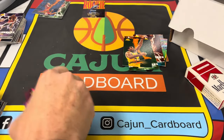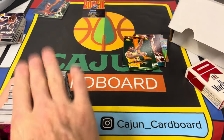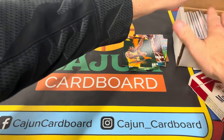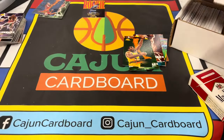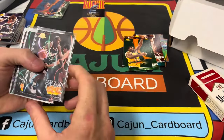I'm going to look like an idiot if there's a Garnett rookie in here, but I'm going to go ahead and cut to the chase with the base stuff in here and just be done with it, okay? So we'll just throw the base stuff back in there. And then these were the cards that were in here that were penny sleeves. So these are going to be in pretty good condition.